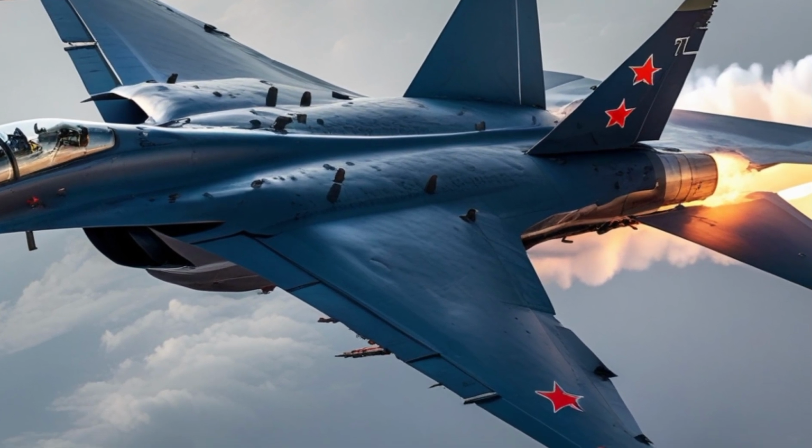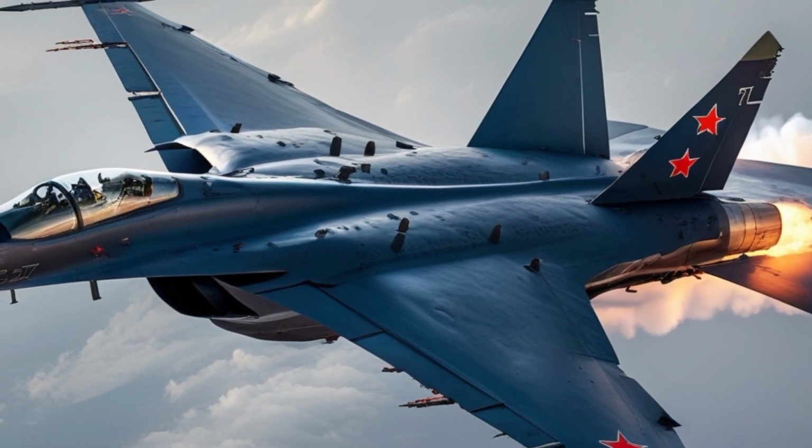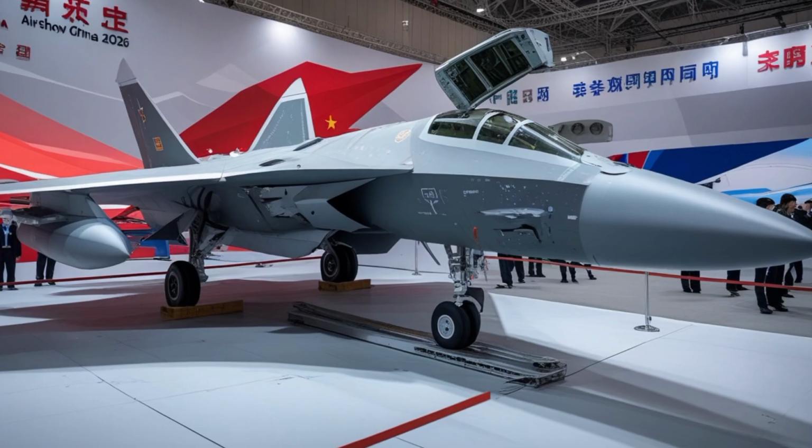Welcome to Auto Drive Review, where we explore the machines redefining the limits of engineering and technology, and today we are taking a deep dive into the 2026 Su-57 fighter jet, a marvel of Russian aerospace innovation.